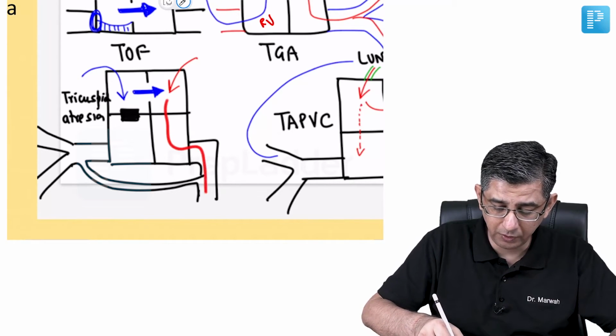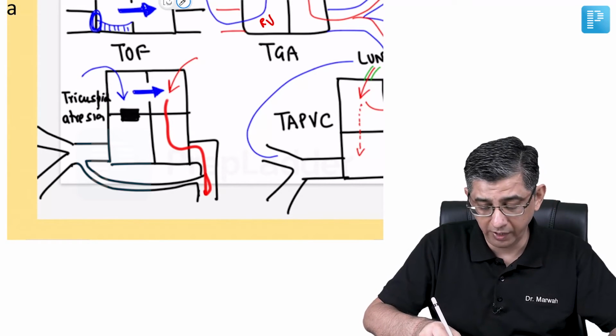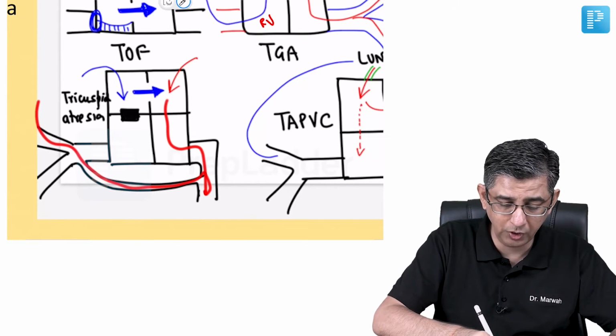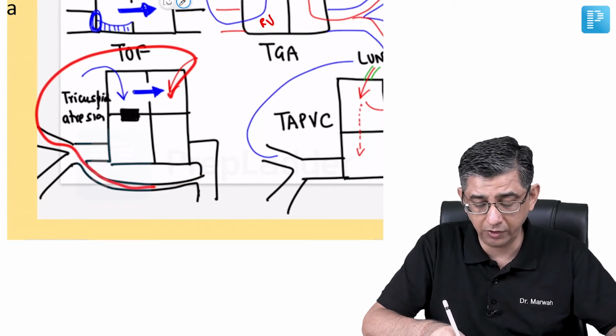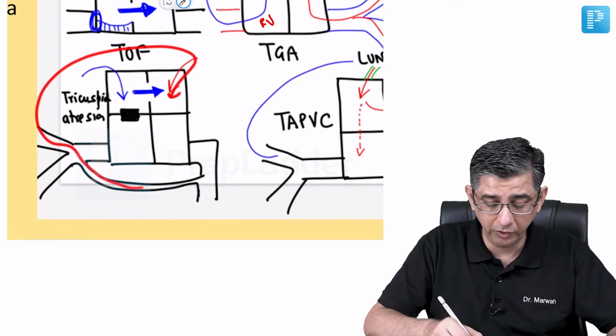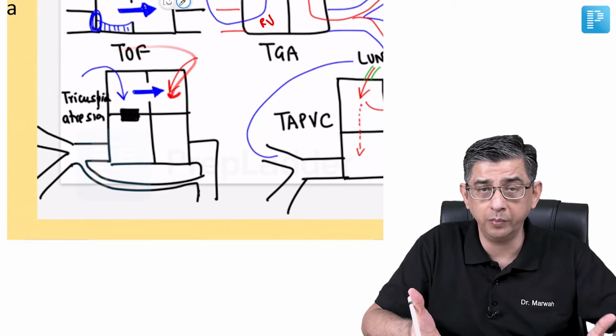This mixed blood will travel down into the aorta. Via the ductus, it's going to come to the lungs and then come to the left side of the heart. So the bottom line is that the right ventricle per se is not a part of the circuit.